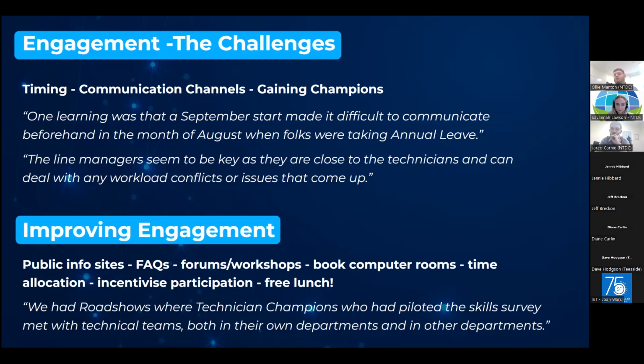And look to engage with every area. Put on a road show, visit sites in person, make sure that people can put a face to a name, so they know who's running the survey and who to contact with any questions, and bring people along with you. When you're doing these in-person engagement opportunities, get other members onto the survey group, try and gain champions, and ask people what they think.